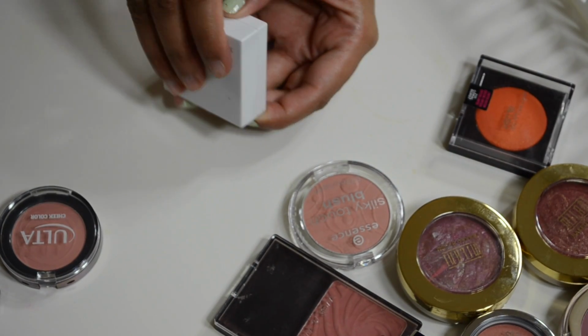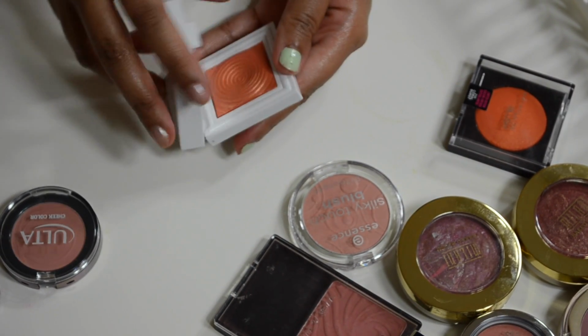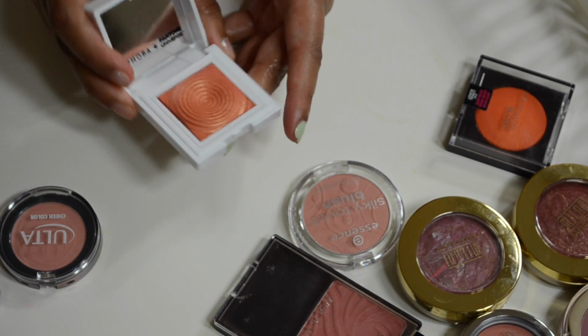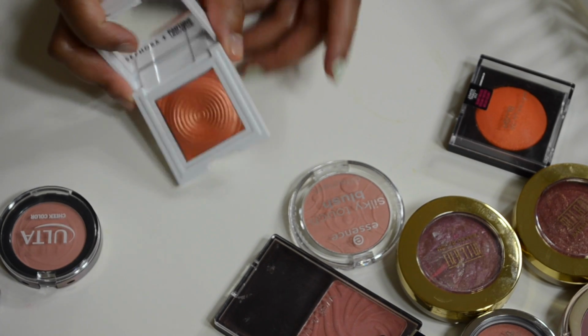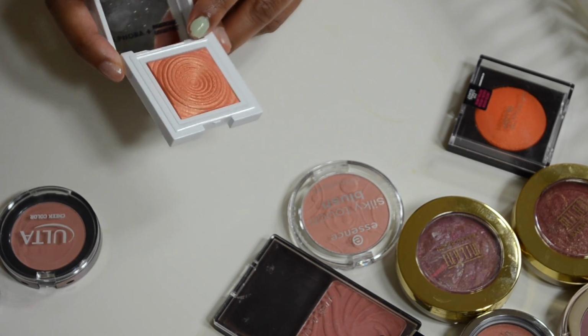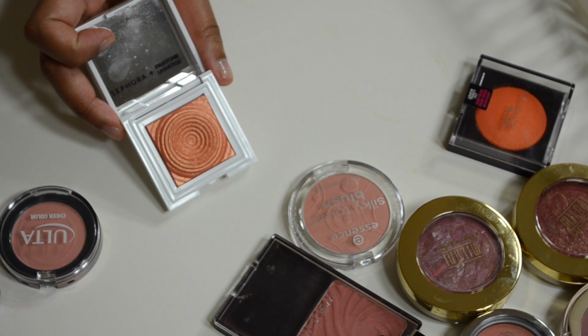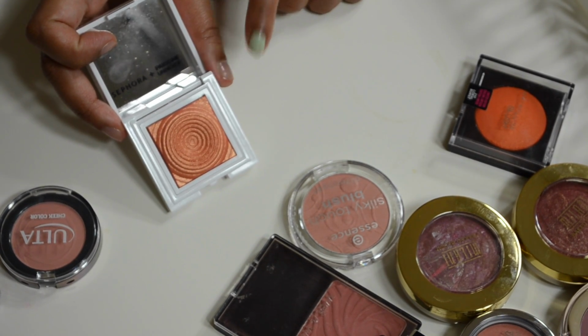Next I have a Sephora Pantone limited edition blush and highlighter. It's beautiful and I'm never going to give this up. This is blush and highlighter in one, and the gold shimmer looks absolutely gorgeous on my skin tone, so I'm gonna keep this.